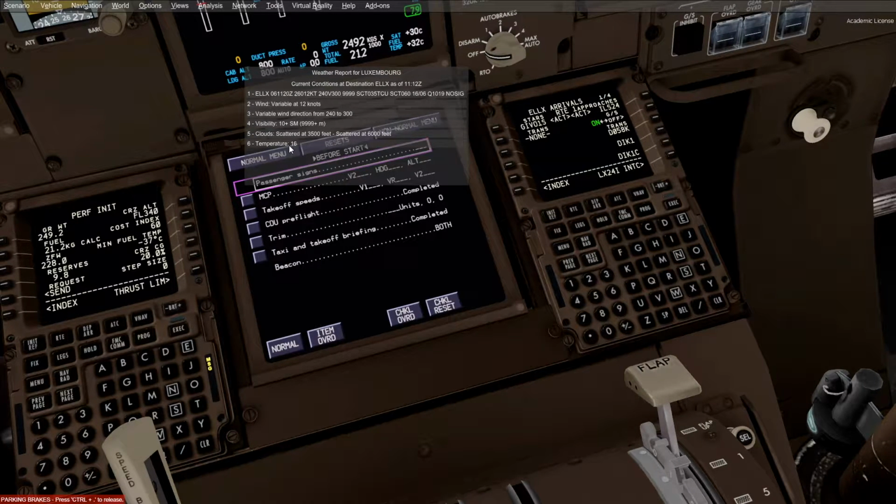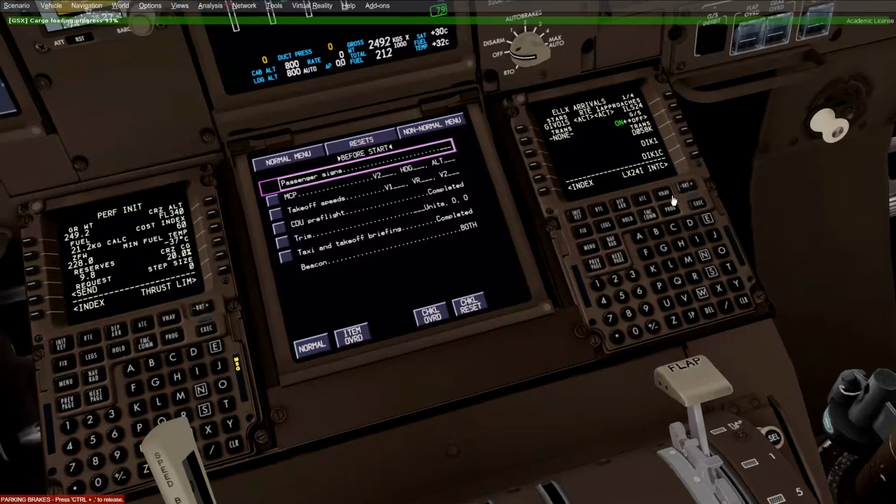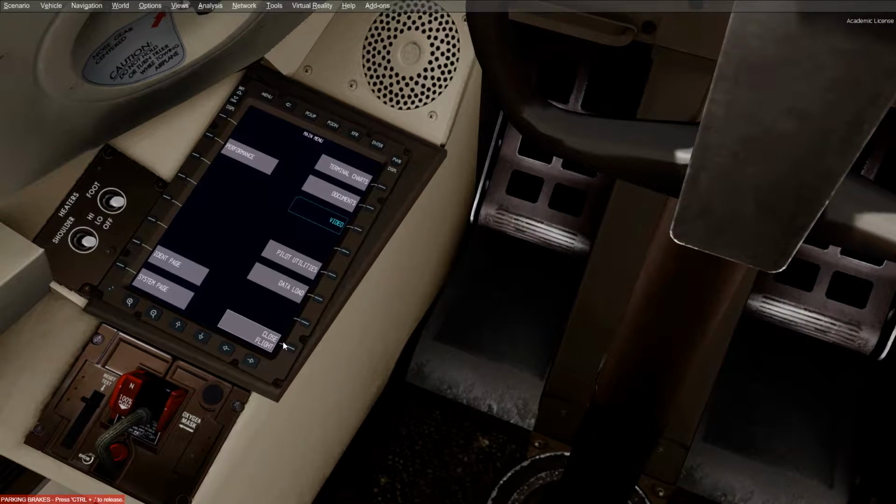Okay, so variable winds 12 to 4300. Yeah, so the runway is correct at least. That's good. Let's close that, and then we can already head over to performance, and that will be rather fun today. Our first flight is still open.